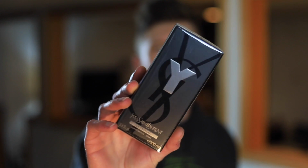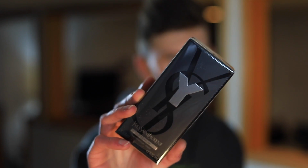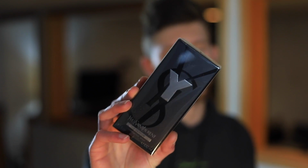So today we're going to be checking out the brand new Yves Saint Laurent Y Parfum. Another new release that I'm very pumped about, very excited. As a whole, I like the Yves Saint Laurent Y lineup. I think they have a lot of great offerings. Of course, the EDP is my favorite, but I really liked what they've done here with this blue fragrance DNA.